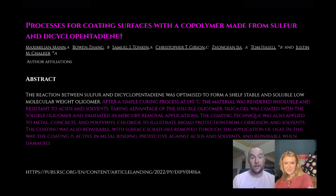100%. This was a very complex, acid and solvent resistant, self-repairing compound. And all of these structures would have been getting hot. So if there was damage to the outside, the heat from the inside of the reaction would seal everything back up, making sure that the compound and the coating compound stayed intact.